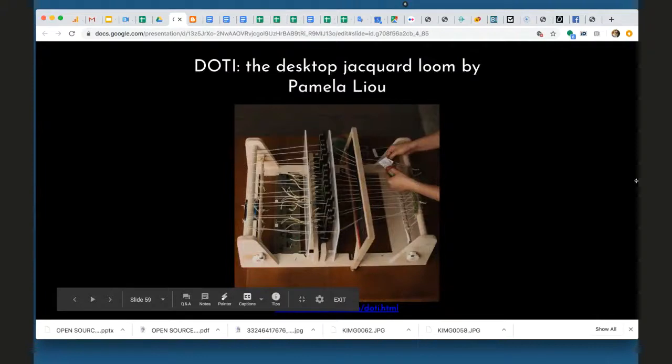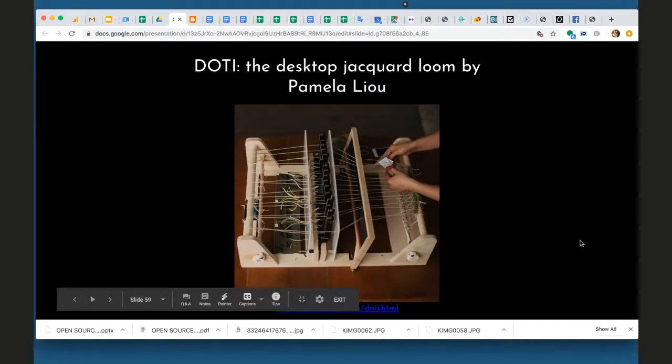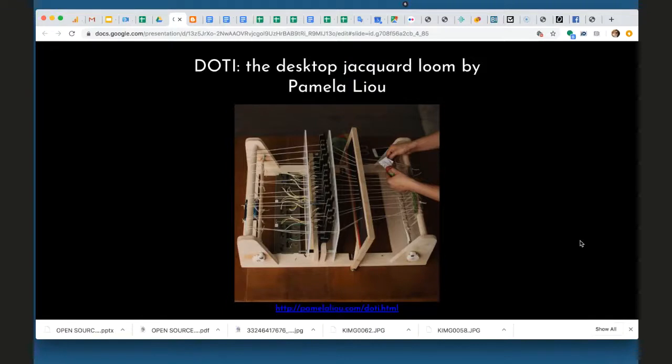There is a nice project by Pamela Liu, Dotti, the desktop Jacquard loom. It's a hybrid machine, so it's a manual and electric machine. The putting certain yarns up and pushing down is done by Arduino and the motors, and then manually pushing the thread through them.